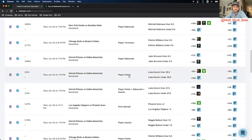So what I like to do is look at where the total is for a game. And if it's high, that makes me more confident in an over. If it's low, that makes me more confident in an under. Again, this isn't an end-all be-all, but it's just nice to have a tool in your toolbox when thinking about betting a player prop, especially if you're going to bet a lot of money on one.